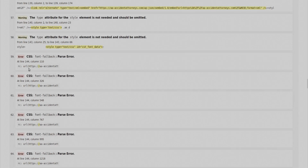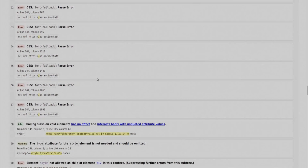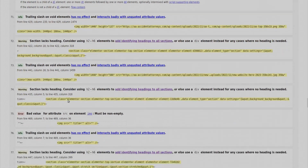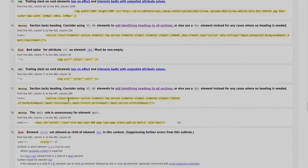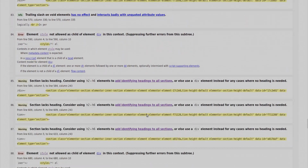And if you're a developer and someone says, hey, what makes good code? Then you have to say the quality of the code. It has to meet all the standards and doesn't have any errors. And the way you check to see if the code is error-free is by validating it. If you don't validate the code, how can you be sure you didn't forget to close a tag?